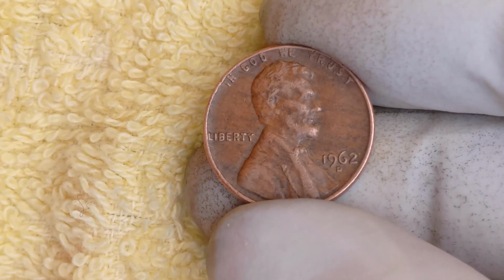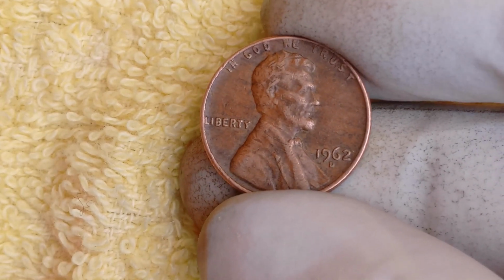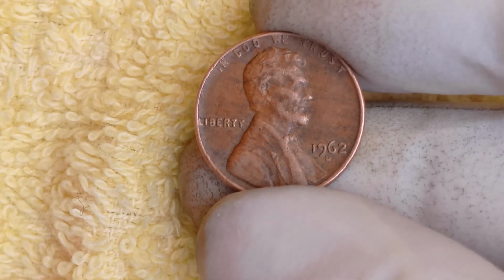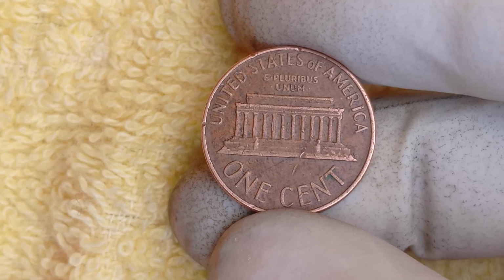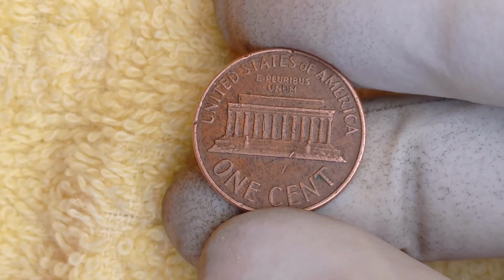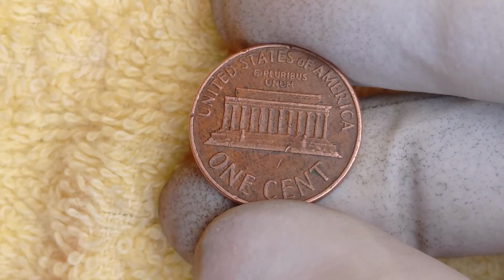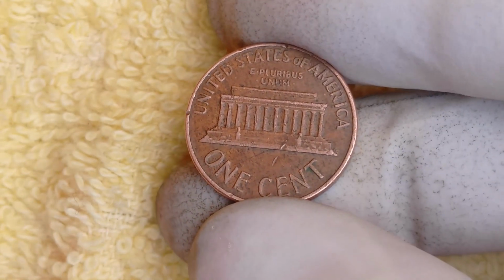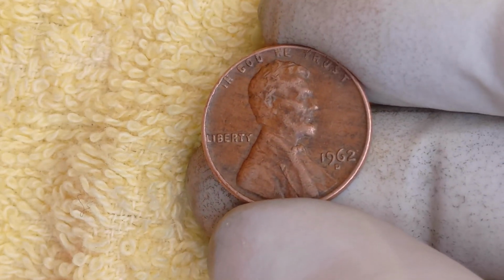Examine the condition. Coins with little to no wear and strong, sharp details are far more valuable. If your coin still has its original mint luster, it could be worth submitting for professional grading. Get it certified. If you suspect your penny is rare, send it to a reputable grading service like PCGS or NGC. A high-grade certification can significantly increase its market value.